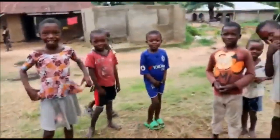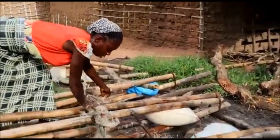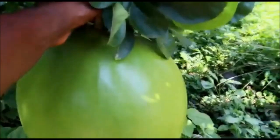Yeah, so guys, I have more kids right here. Yeah, for the plum of the make gary. Yeah. But they use cassava, isn't it? Yeah. Really heavy. Oh, guys, I can't carry this.